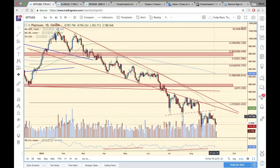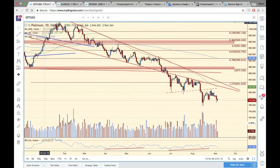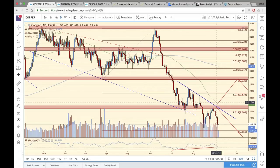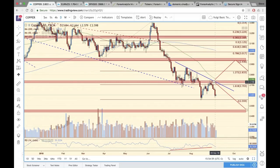Platinum is extremely bearish. It got rejected once again from this triangle support turned resistance. And as you see, it's trading more or less in the same manner that silver was trading before I said I expected it to make a new low. So I'm going to say the same thing about platinum. It looks like it wants to break lower and resume to the downside. It's as simple as that. There is nothing in this price action that says we are about to find the bottom in platinum. I need to see something totally different.